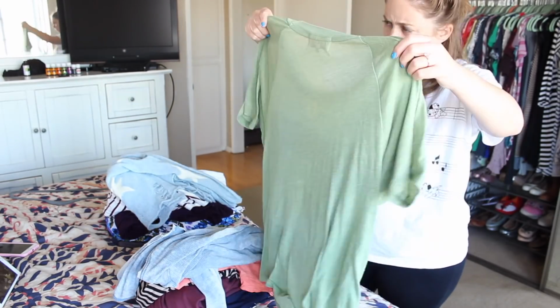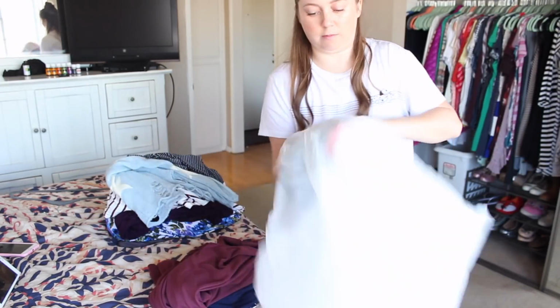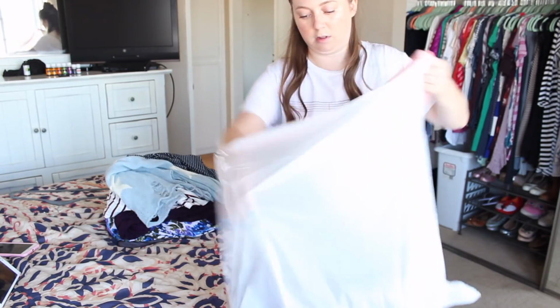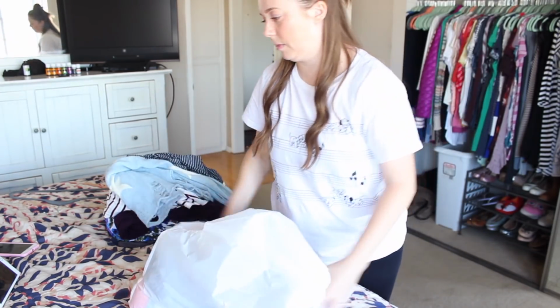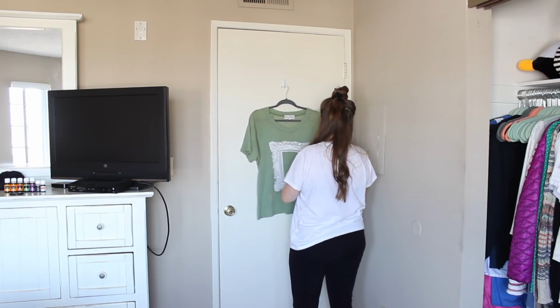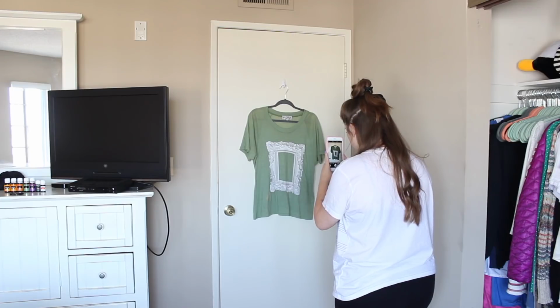So I'm just going through all of the clothes, making two piles, as you can see. And then the donate pile I am putting into a little garbage bag, because we always have a donate garbage bag on hand at all times. So there's that. Then it is time to take pictures of the items I am going to sell. We just have a little hook on the back of our bedroom door for robes and such, so I usually hang it on there.